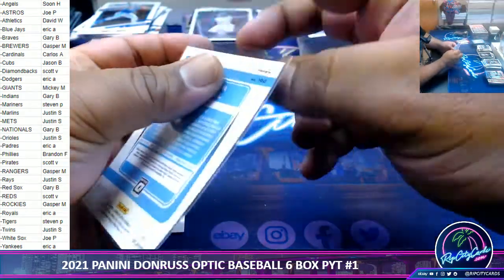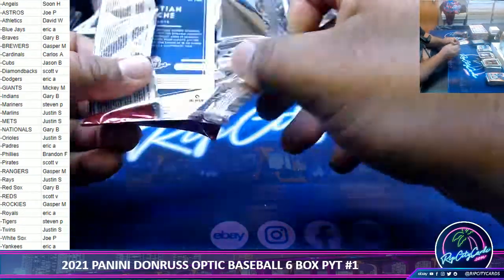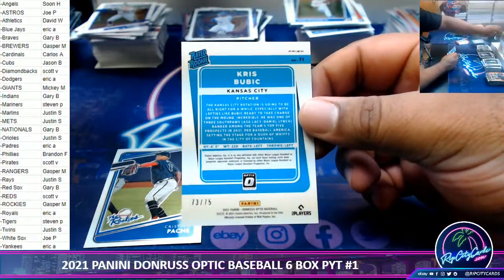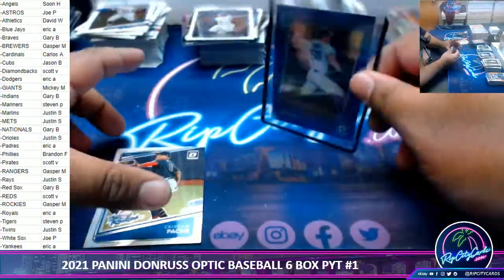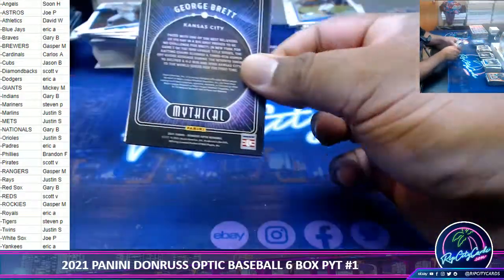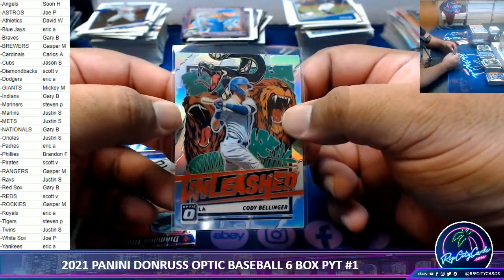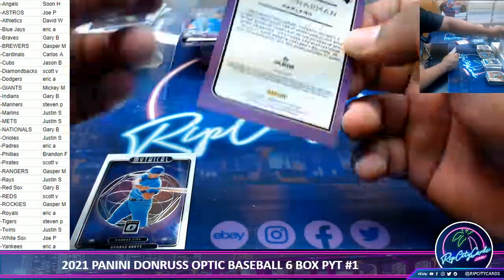Leody Taveras to 125 rookie Rangers. Chris Bubic to 75 Royals. Nice, so Cody Bellinger, silver Dodgers unleashed. That's nice. Got a Matt Chapman, Velocity to 249, A's.